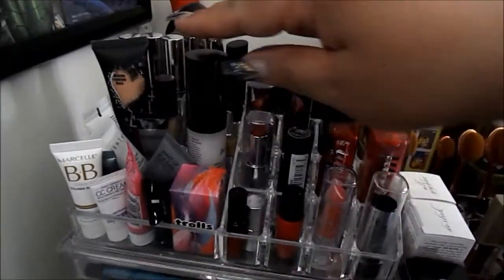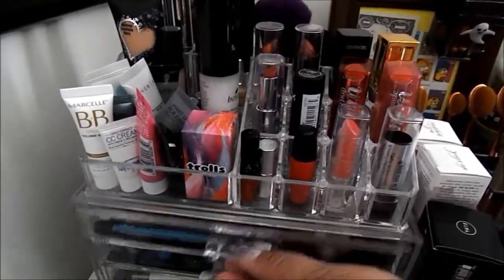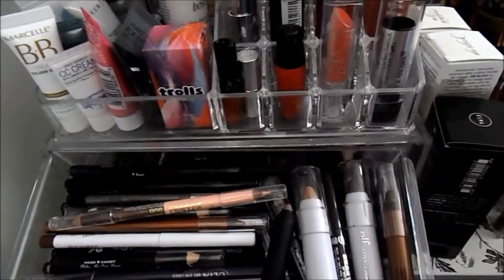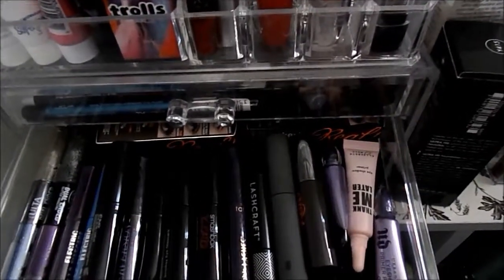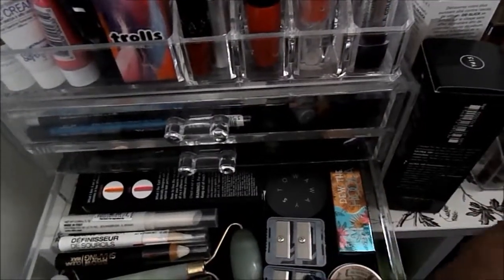Without further ado. Alright, this is where I store lipsticks. There's a setting spray. Some more setting sprays. Primers. Foundation. That's a glitter from MAC. These hold eyeliners and eyeshadow sticks. This one is all deluxe size mascaras and eyeshadow primers. This drawer has some disposable mascara wands, all my lip primers, my sharpeners.